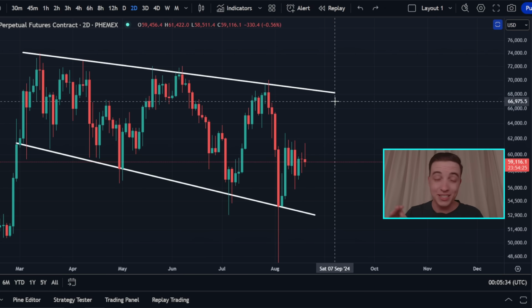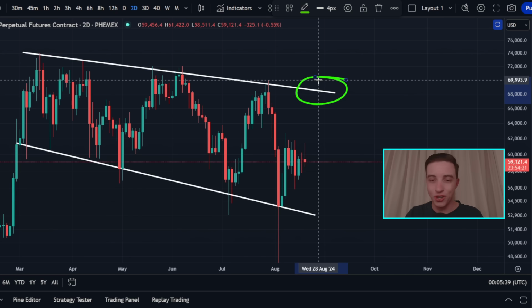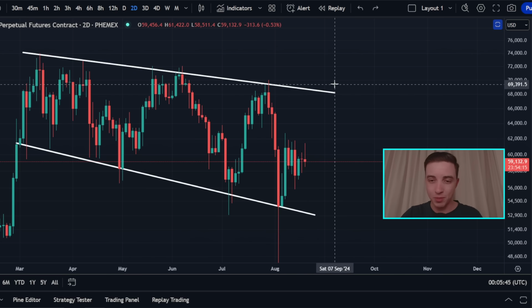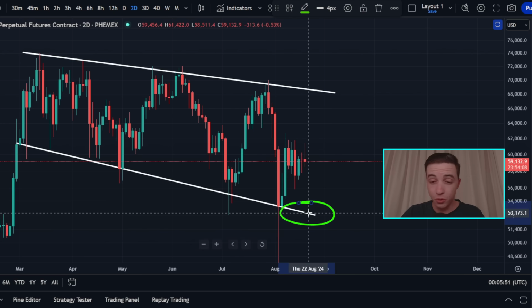But once again, we still need to confirm a breakout above that level of resistance, which right now has not happened. So we have no bullish price target or anything like that in play, because once again, we have not seen a confirmed breakout above this resistance, which by the way is sitting at around 68,500. And this line of support is still sitting at just above 53,000.